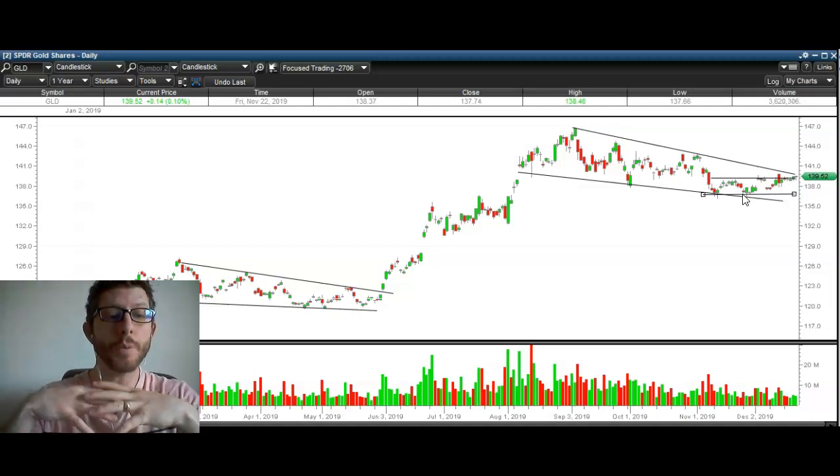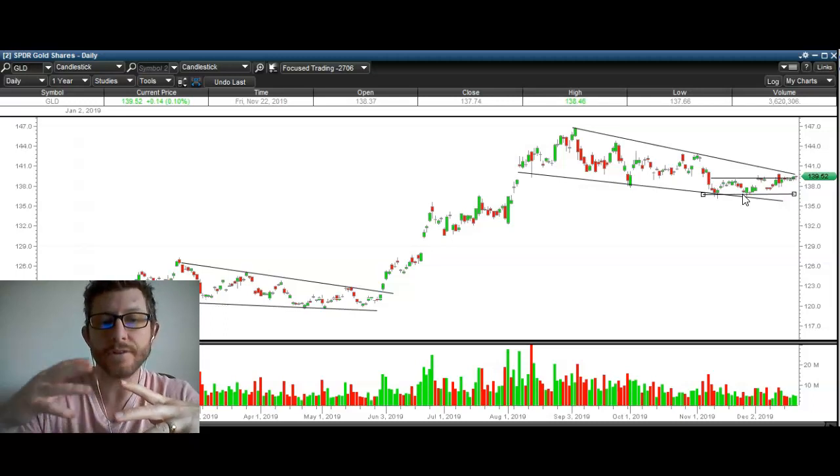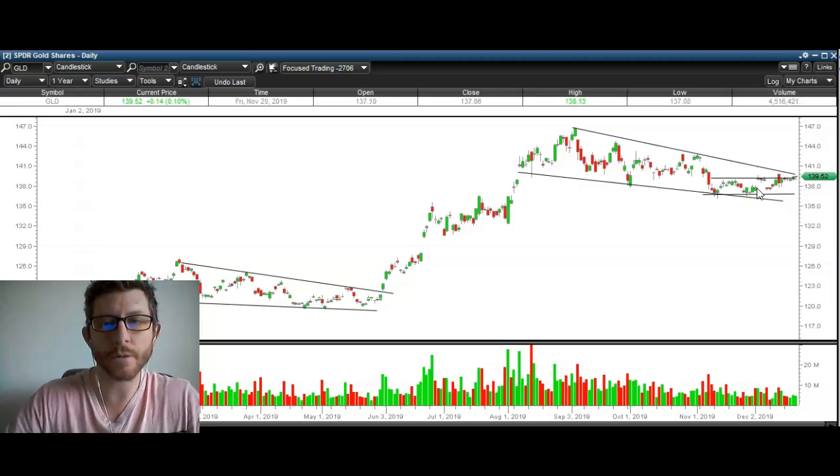Okay, so I have no position on gold at the moment. I'm waiting to see if it really wants to break out. I think there's a very, very strong chance that it will, just given the pattern that we're seeing. It's very similar to this pattern.